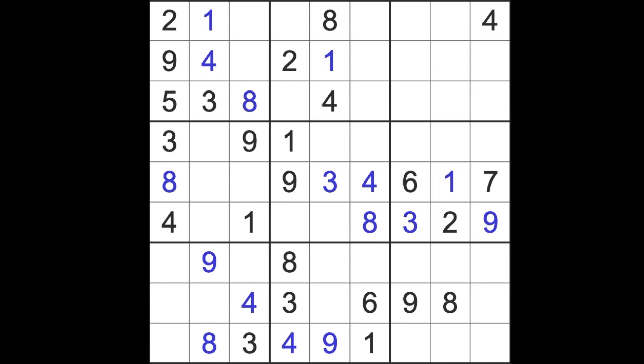Well, I think it's down to the old pencil marks again for me. Was hoping to get to the end of this one, but I don't think I can. I don't see it.